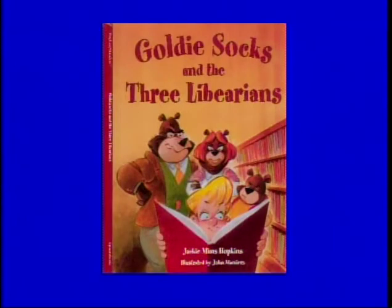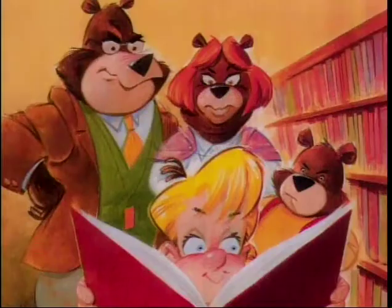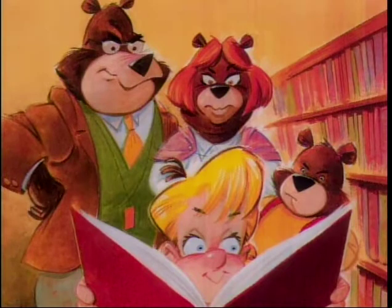The author's name is Jackie Mims Hopkins, and it's illustrated by John Manders. Are you ready? I always like to look at the cover, and when I look at the cover of this book, I see three bears and a girl. That must be Goldie Socks, and she has a book in her hands. And then I also look behind the bears, and there's more books. I love to read. They must love to read too.